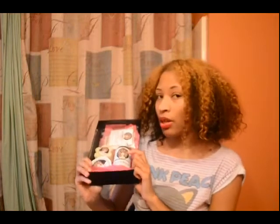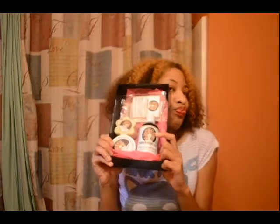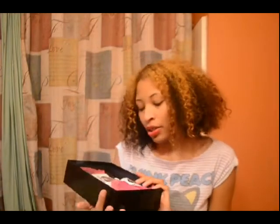Yeah, full-size products. Let me see, I'm trying to wrap it up. Full-size products in this little box. Can you see it? But overall, like I said, I haven't tried any of these products out yet. I will let y'all know separately, maybe on my blog or something like that, with product reviews.